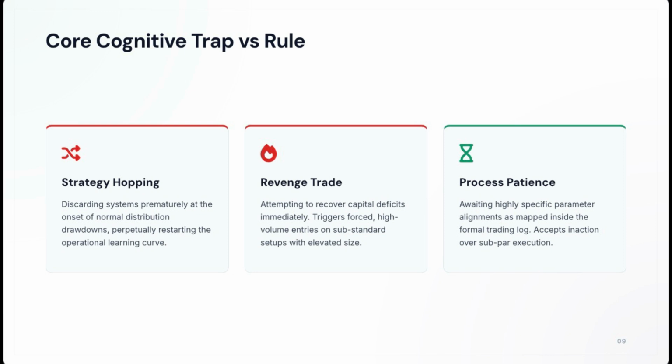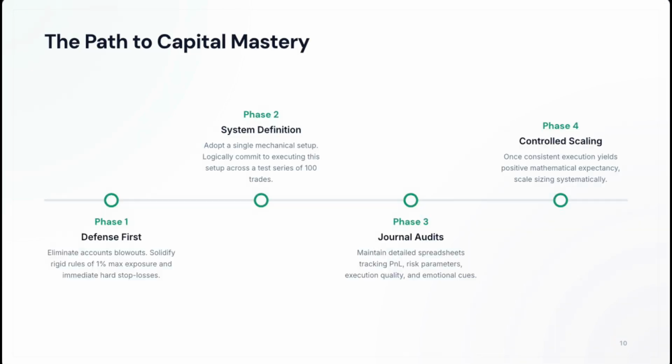The profitable trader treats trading like a boring business. They have a written trading plan that details exactly when to enter, when to exit, and how much to risk. They view a loss not as a personal failure, but as a statistical probability within their trading edge. If the market doesn't present their specific setup, they happily sit on their hands.